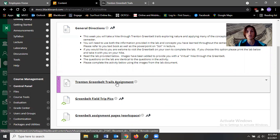I do encourage you to do it in person. It's more fun. It's a more tangible experience, but if you're not able to do that, then just look at the pictures through the virtual field trip.